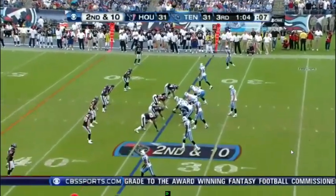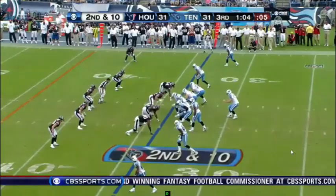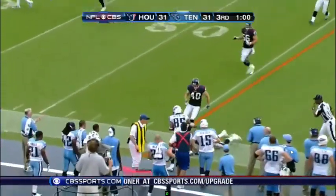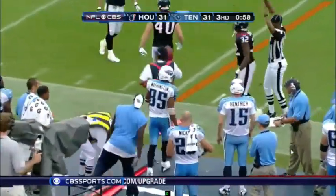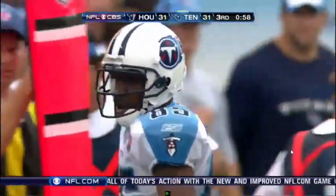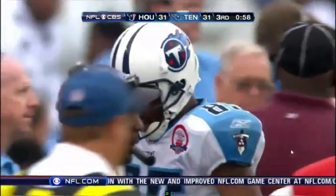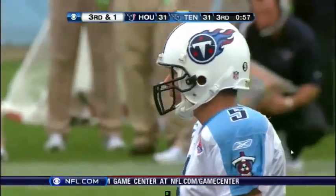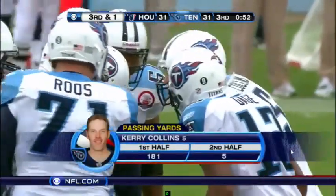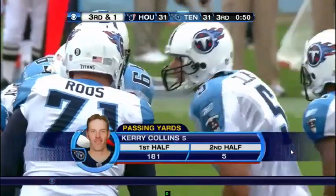Second down and 10 at the 34. Johnson lines up as a receiver at the top of your screen. Collins. Near side, Nate Washington. In front of Freddie Bennett. Washington has had a good game. Gains 9 yards there. Washington 4 catches, 36 yards and a touchdown. Yeah, and they've got Mario Williams rushing primarily off the right side of the defense on the left tackle, but they've been moving him around some as well during this game.